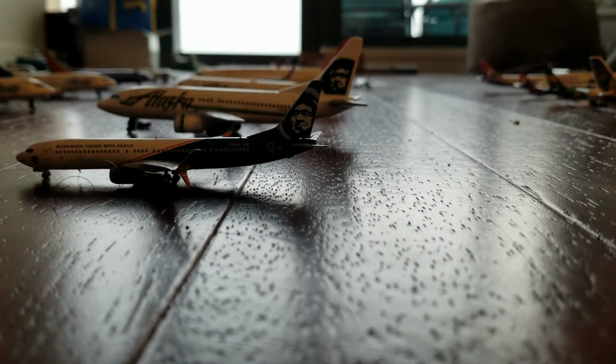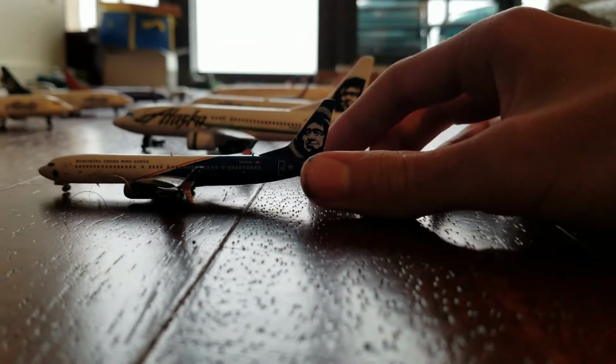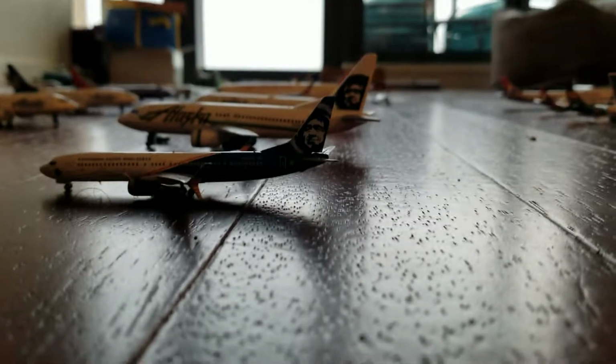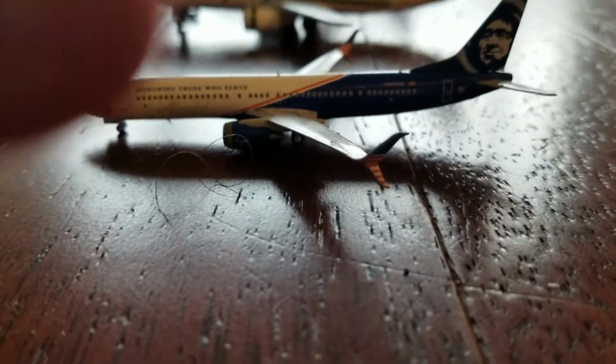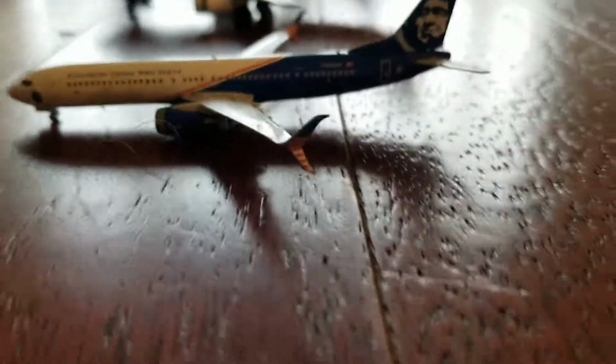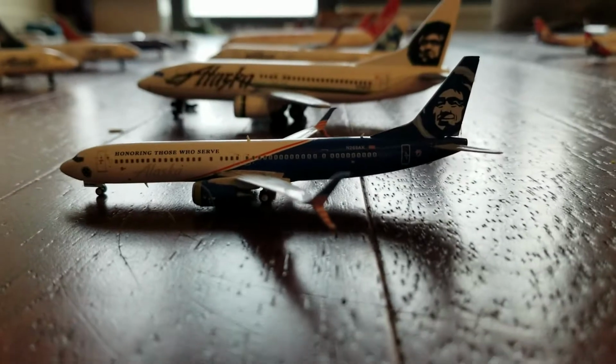Today I have another update of PDX, and also a new airplane. For those who serve, the Honoring Those Who Serve, Alaska Airlines 737-900.